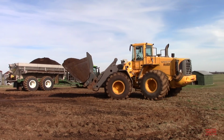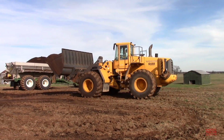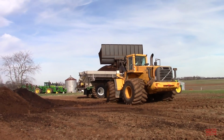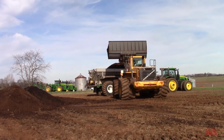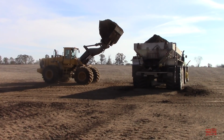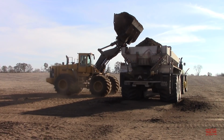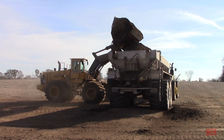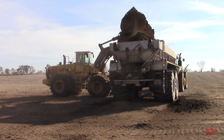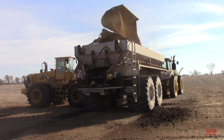This farm utilizes 3 big spreaders to move the chicken litter out to the fields. In order to keep the tractors and spreaders on the move constantly, the farm uses a 352 horsepower Volvo L220E wheel loader equipped with a 15-yard bucket and fitted with Firestone 76 by 50 32 tires. This large loader will fill the spreaders up in just a few scoops.